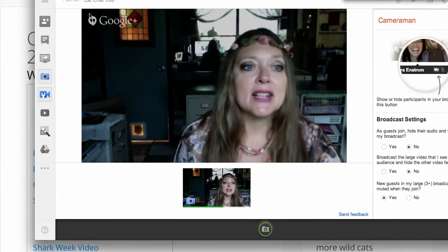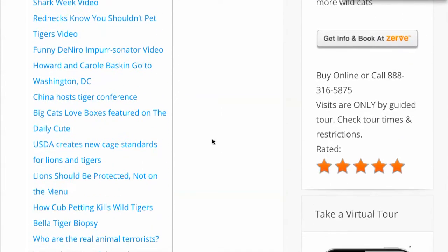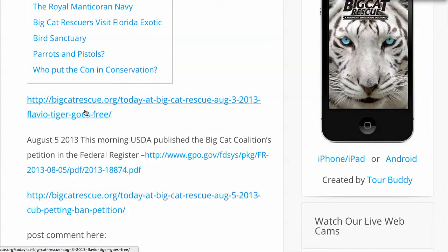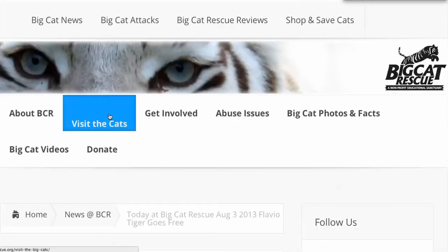Today we're going to be looking at Bengali the tiger goes free and Flavio the tiger goes free. And we don't mean that the tigers escaped, but it was really, really wonderful that these old tigers finally got a chance to get their turns in the vacation rotation enclosure.